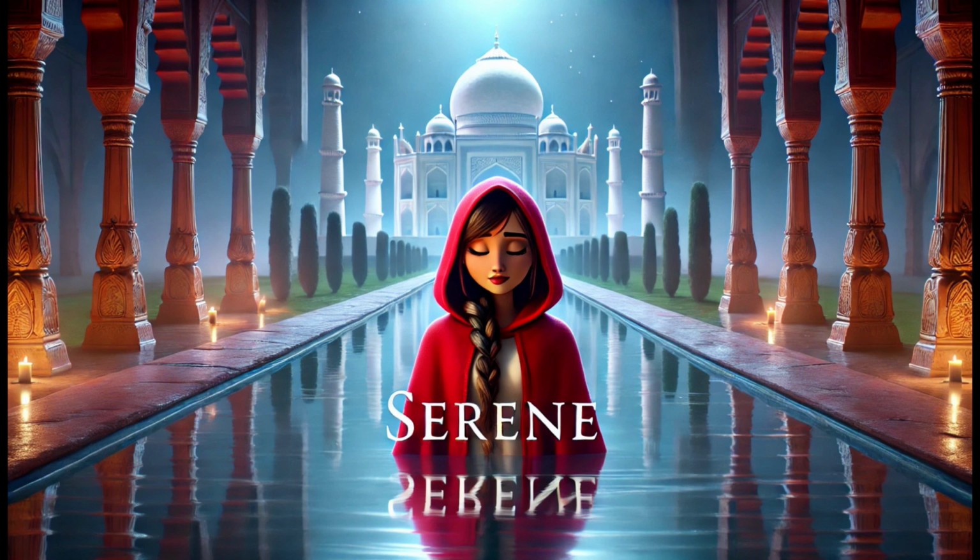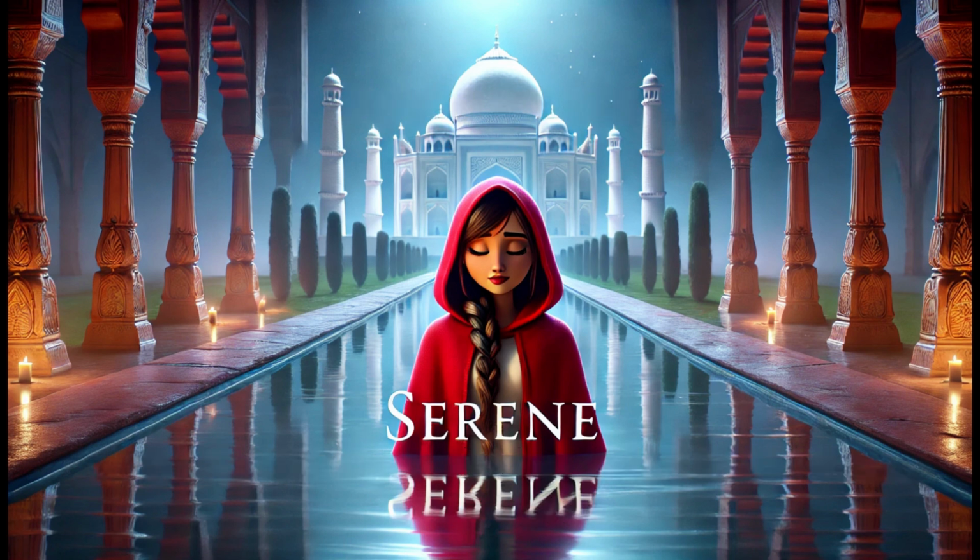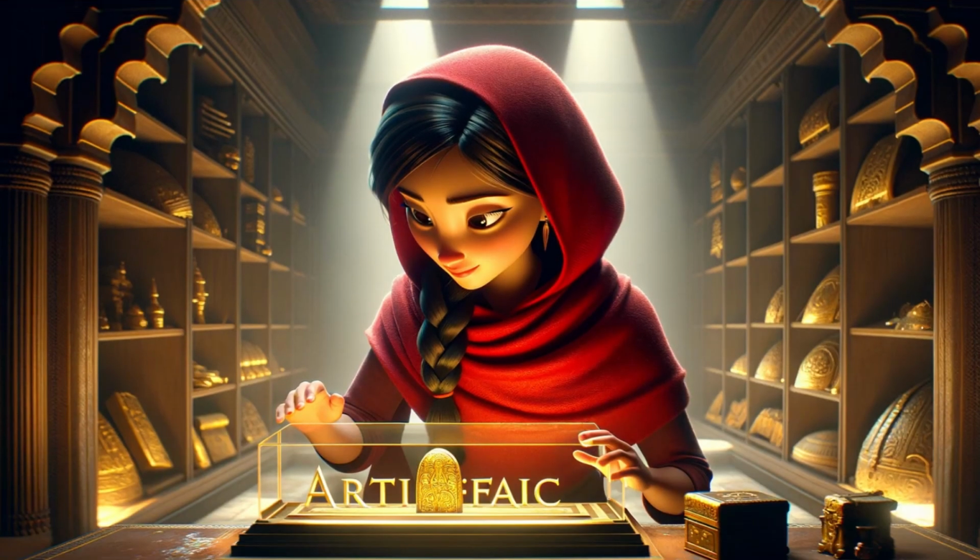Let's talk about the word serene. Serene means peaceful and calm. Under the moonlight, the Taj Mahal looked serene and magical. Repeat after me. Serene. One more time. Serene.